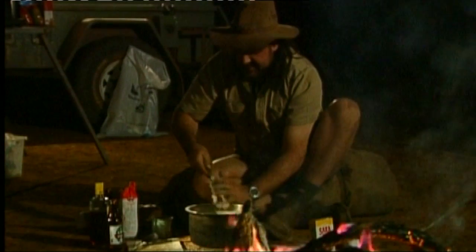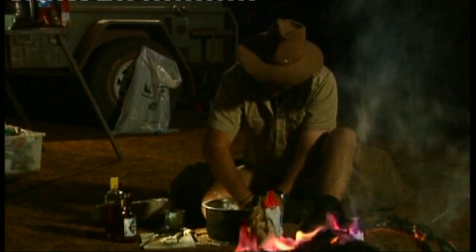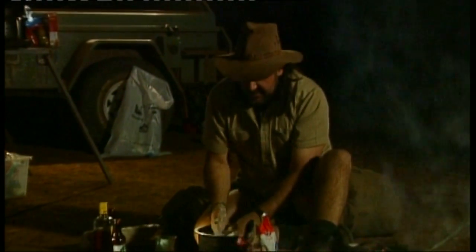Now get your fingers and get your hands into it. Grab a handful of flour, so that it's not going to stick to you, and then get your hands in there. Now another little secret is to knead it right up. Mix it right up in that kneading process.